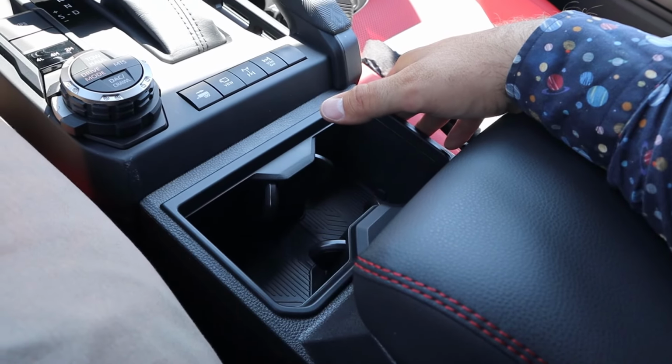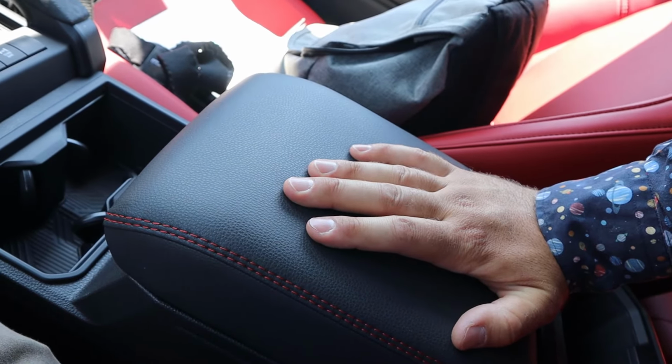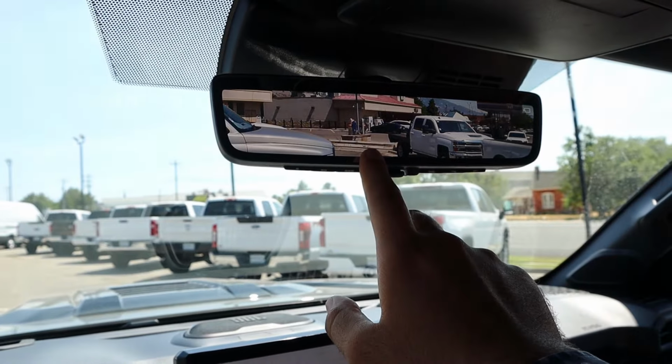And then you can see here with the cup holders, normal center console, nothing too crazy happening with that. It does have the camera rear view mirror, which is cool. And then we've got the power sliding rear window and then a center flip top.